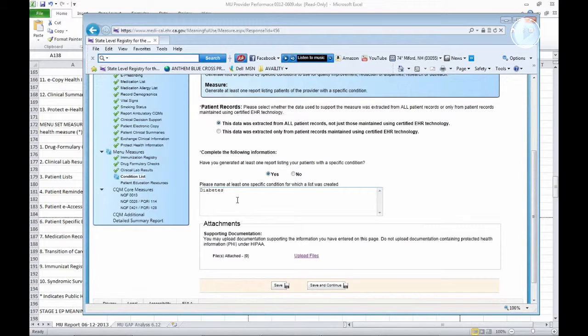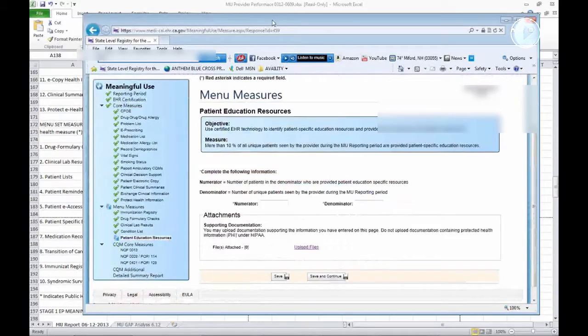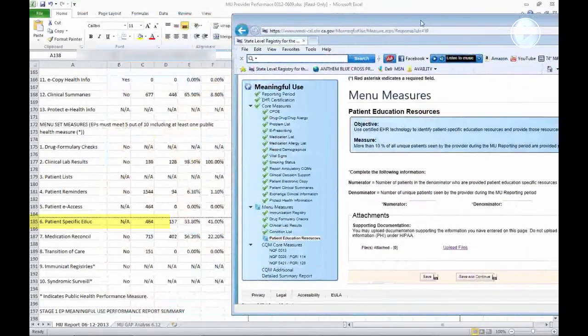Please remember that no PHI should be uploaded to the SLR in the supporting documentation. All PHI should be blacked out. For the measure Patient Education Resources, enter the numerator and denominator from your Meaningful Use report.